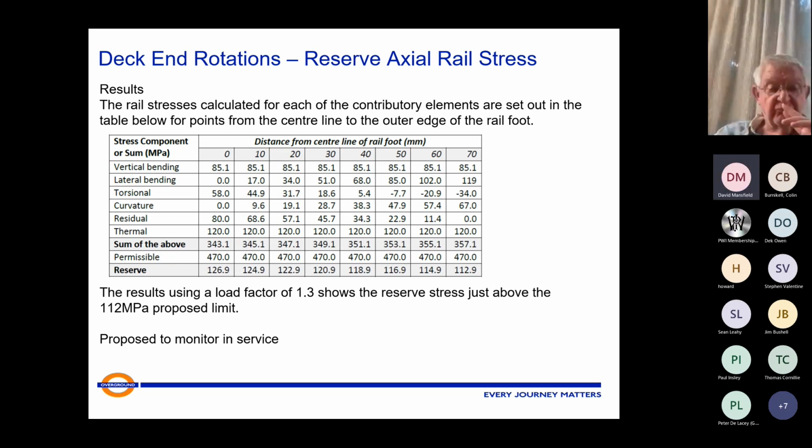Current theory says that you should be able to accommodate 112 megapascals of reserve stress in a rail. We actually went over it, so we're at 126 or 124 megapascals. That is potentially an issue, and that's why we're monitoring it in service. Now, we actually believe we're probably closer to 80 to 90 megapascals, so we're below the 112 megapascal limit. The thing is, we just don't know, so we need hard data to tell us. Perhaps I'll do a paper on that in a year's time.